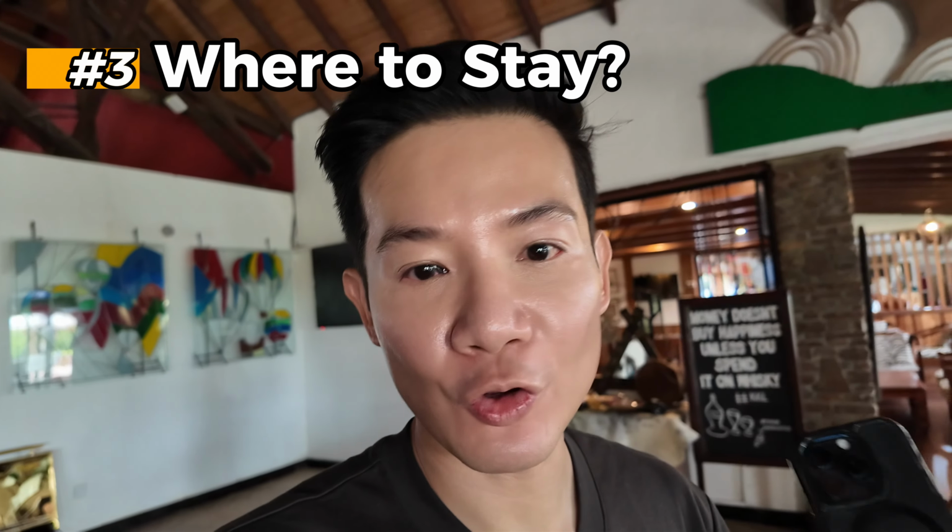Along with figuring out how to get to the reserve, you also need to work out where to stay. You do have the choice to stay out of the reserve or within the reserve, though I would personally recommend for you to stay within the reserve. It does cost a little bit more, but I mean, it's totally worth it. Staying inside the reserve and being with the wildlife is definitely on the very top of the list of things you want to do when at the Masai Mara.